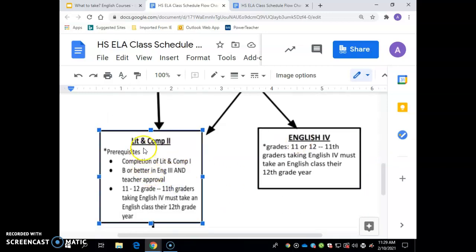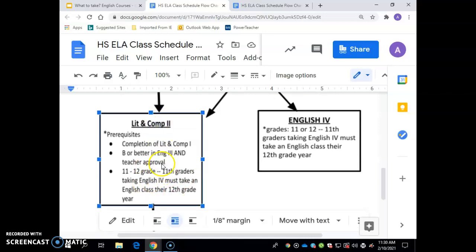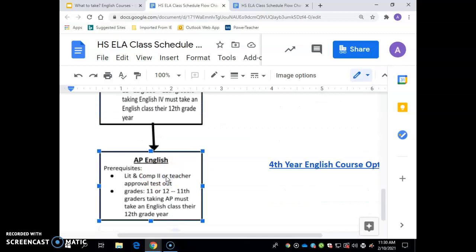Some students will jump into Lit and Comp 2. You can take Lit and Comp 2 as an 11th or 12th grader. It's the same thing to consider though. You want to make sure you have a senior level English. A lot of students who take Lit and Comp 2 will move into AP Literature.